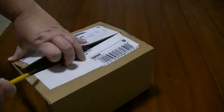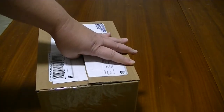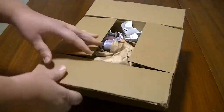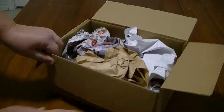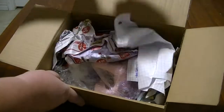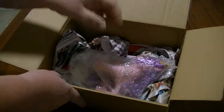And I took a chance and I bought it and I asked the person to mail it and they agreed. Now this is my second time buying something from Kijiji and taking a chance to get it mailed. And it actually showed up and she gave me tracking and everything. So hopefully what's in here is in here. And it's got a bunch of packing stuff.